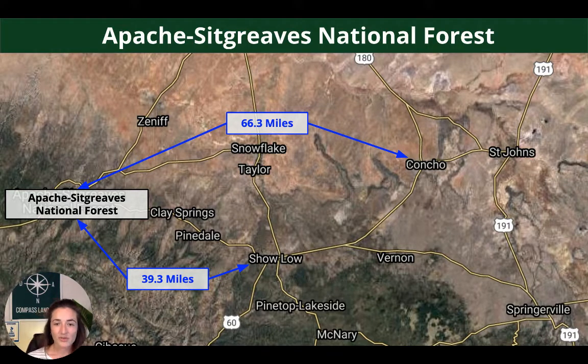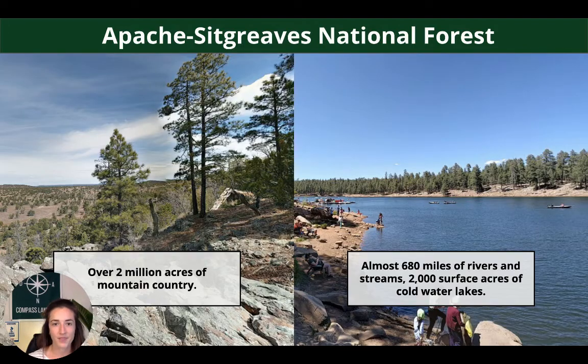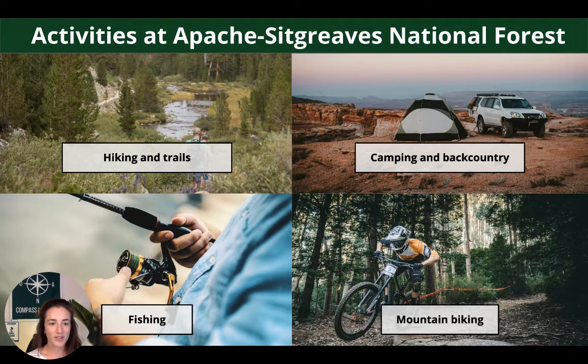Now, this area has a couple of really unique features, and one of them is Apache Sitgreaves National Forest. And that's 66.3 miles from Concho, 29.3 miles from Show Low, and you can see Vernon is kind of at the Y south of Concho there. So Apache Sitgreaves has over 2 million acres of mountain country and almost 680 miles of rivers and streams, and 2,000 surface acres of cold water lakes for you to explore. Some popular activities here include hiking and walking trails, camping and backcountry, fishing, and mountain biking.